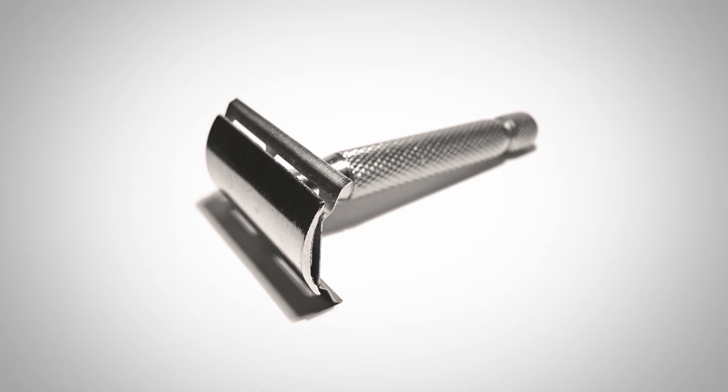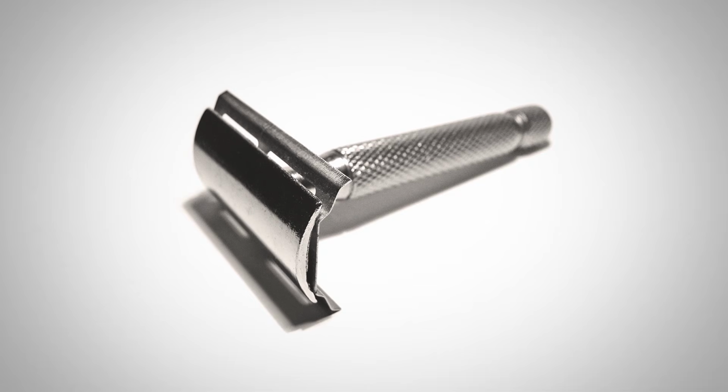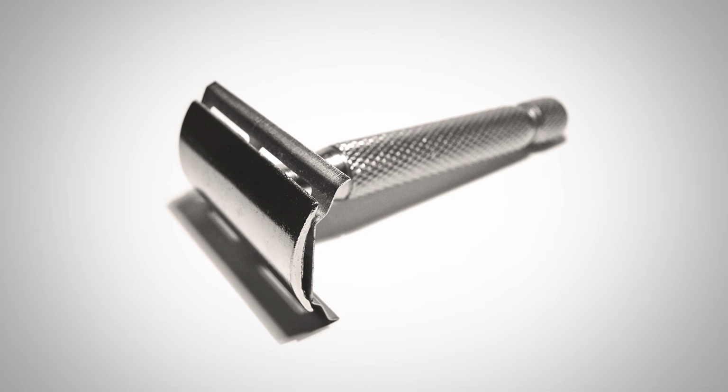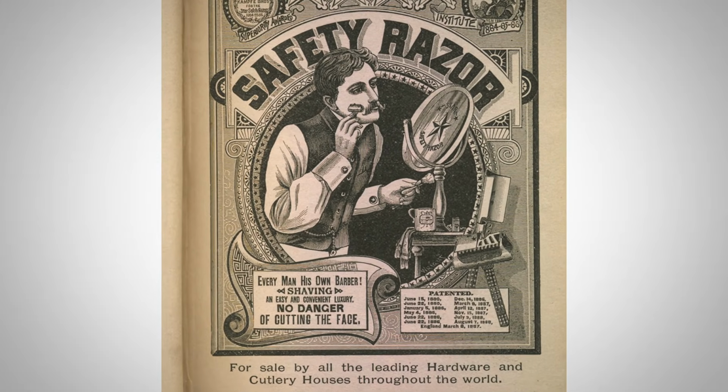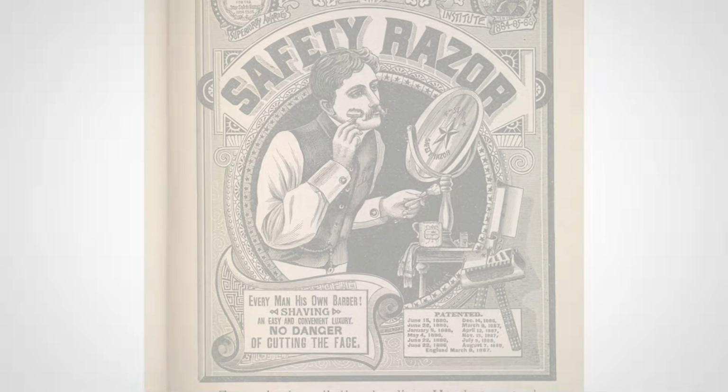Next up, gentlemen, we've got the safety razor. The safety razor, as its name implies, was actually a safer version, or marketed as a safer version, than the straight razor or the cutthroat razor. It really made headway for itself about 120 years ago, and then for about 70 to 80 years, it was the dominant razor out there.